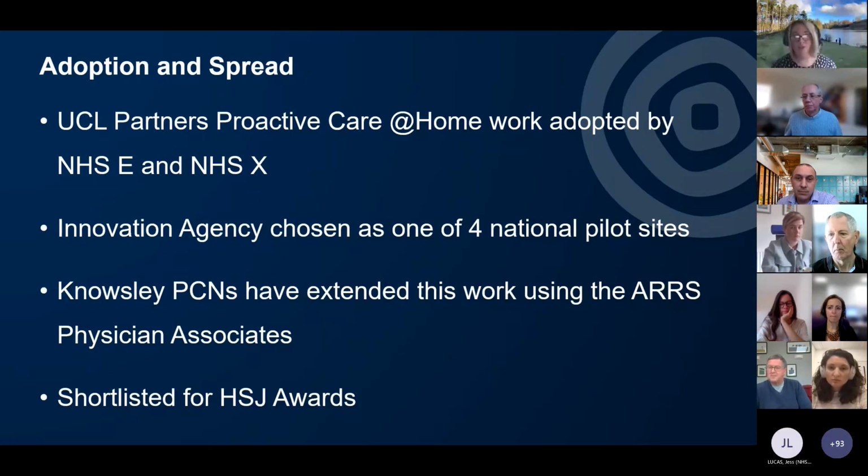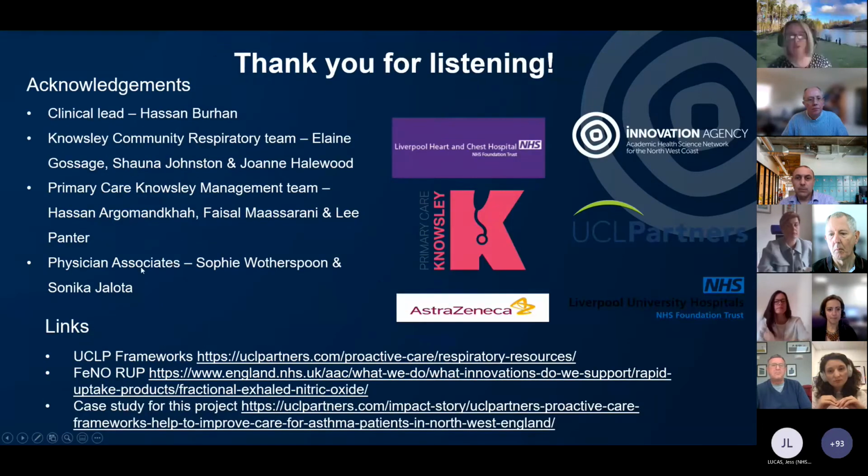The work done in Knowsley was also recognised nationally. It was shortlisted in 2 categories for the HSJ Patient Safety Awards in September and for the main HSJ Awards in December. So in conclusion, the work couldn't have happened without integration between the secondary care-led community respiratory team, primary care Knowsley, UCLPartners and the Innovation Agency, and of course the initial funds provided by AstraZeneca. This was never seen as a one-off piece of work, and it's exciting now to see the approach embedded in the PCNs, using the physician associates employed under the Additional Roles Reimbursement Scheme. Thank you.